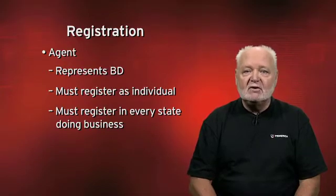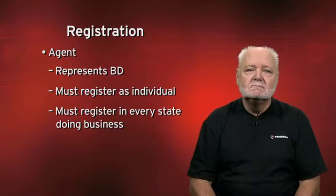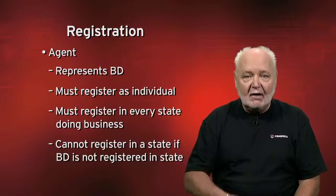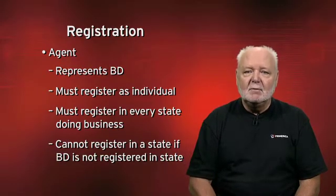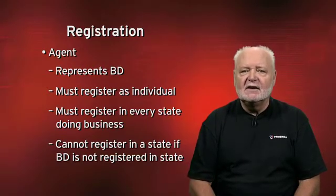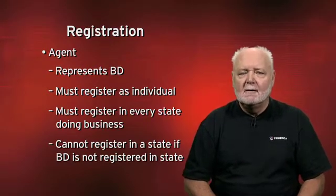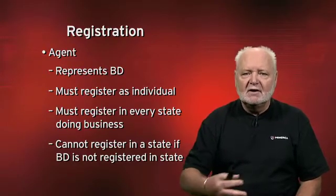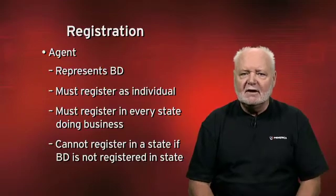You must register in every state where you're doing business. If you have clients in the state, you must register. You cannot register in a state if the BD is not registered in the state. I think this just makes sense. You work for a broker-dealer. Your broker-dealer is not registered in Virginia. Well, if your broker-dealer is not in Virginia, you can't be in Virginia.